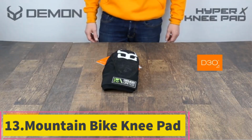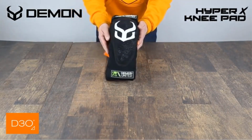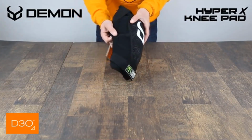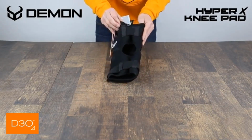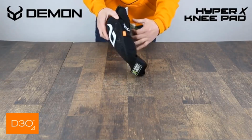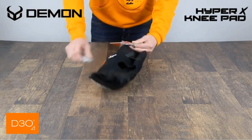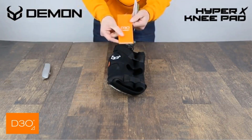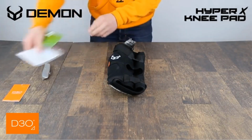Product 13. Product name: Mountain Bike Knee Pad. The Demon Hyper XD30 V3 mountain bike knee pad is a premium protective gear solution designed for riders who demand both performance and safety across a range of extreme sports. Whether you're tackling rugged mountain bike trails, pulling tricks on a BMX, hitting motocross tracks, or carving through snowy slopes on a snowboard, this knee pad delivers reliable protection without compromising on comfort or mobility.